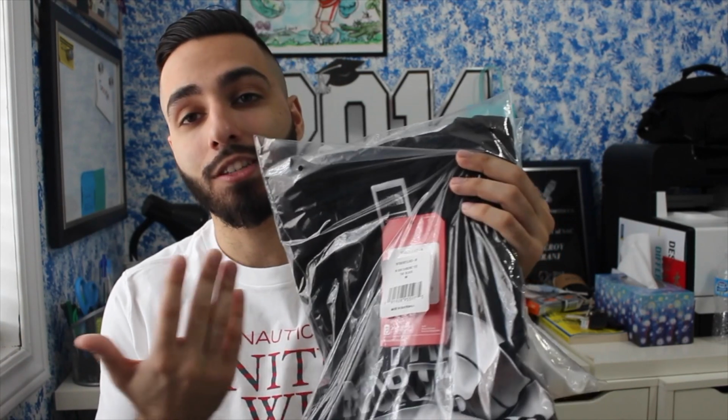The best thing about the t-shirts over here is that they're not printed on Supreme tees, they're printed on North Face t-shirts. You guys can see the North Face tags here, North Face on the label with the Supreme box logo under there as well. And that's one of the better things about it.